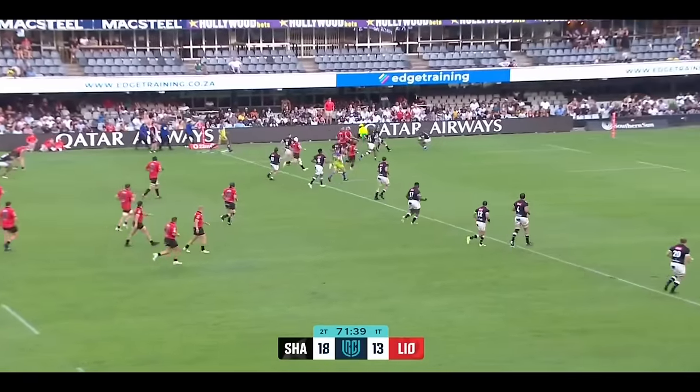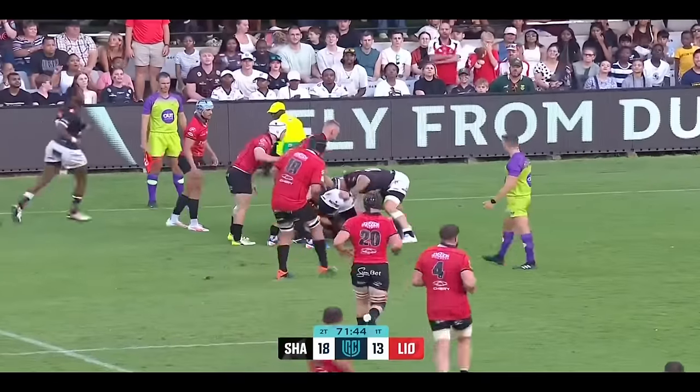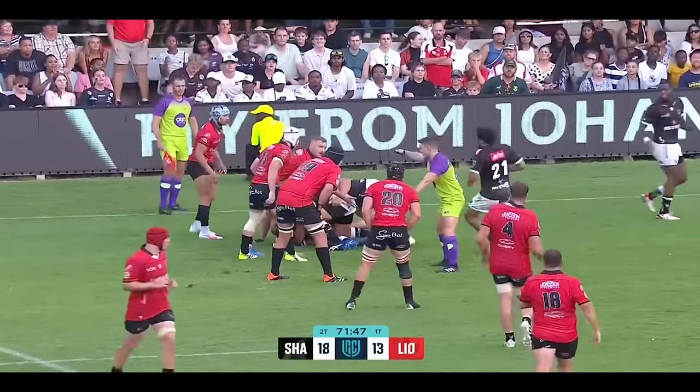Horn puts it on the boot. Well marshaled by Mapimpi. That's brilliant from Mapimpi to be across on the far side. No, no. Brilliant. Last feet.